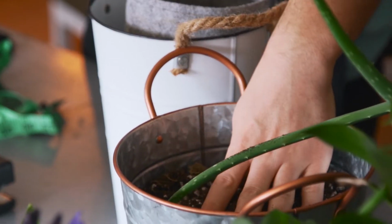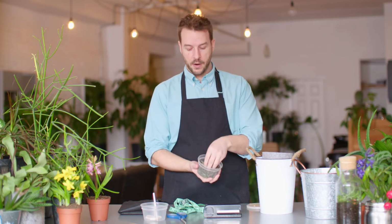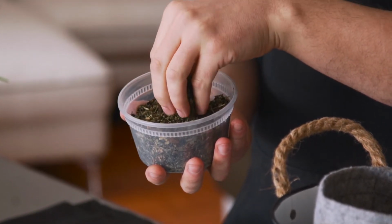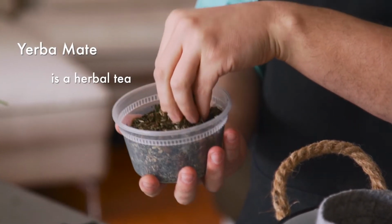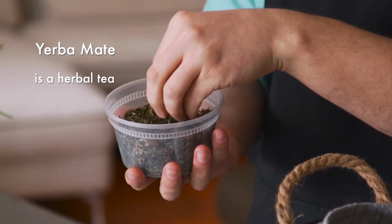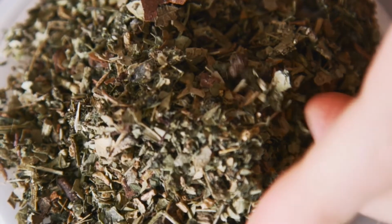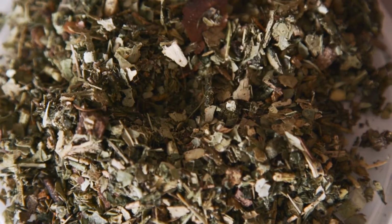So when we start with this dusty soil mix, we need to look at how to bring it back alive. So to get started with that, you're going to need some kind of a source of organic matter. So here I have the dry remnants of yerba mate, which is a plant that has caffeine in it that comes from Uruguay or Argentina that I drink a lot of. So I produce a lot of this as a waste material that normally would go in the compost.